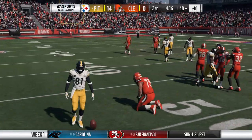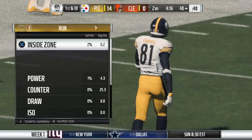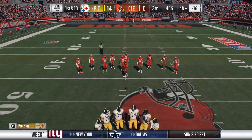It looked like he might beat that last man. He doesn't, though, but it goes as a 32-yard return. And the Steeler offense, they're set up nicely as they take over.